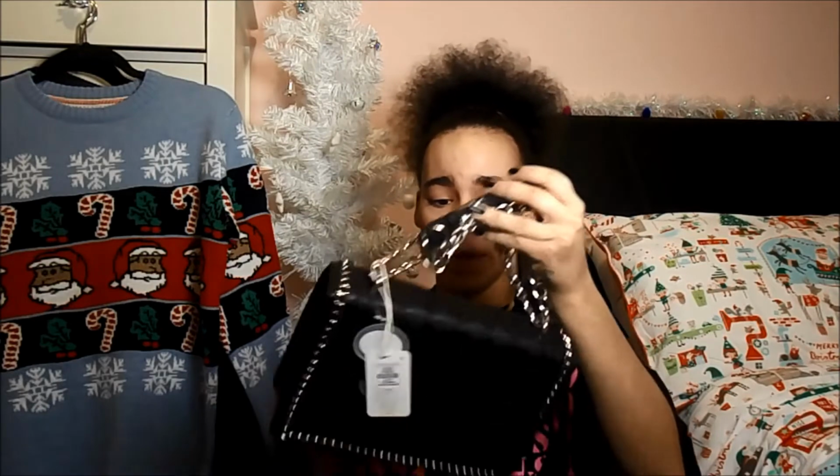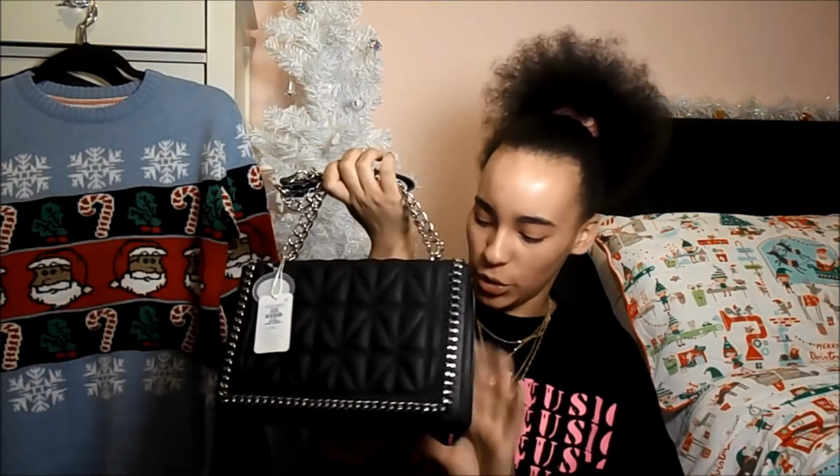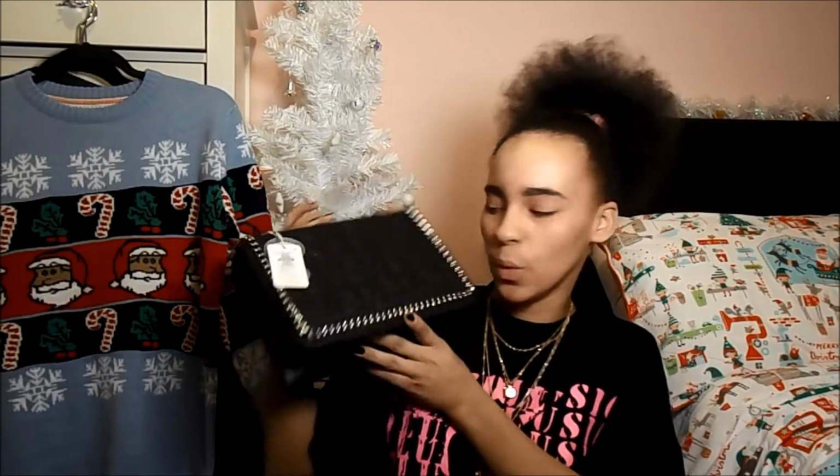And lastly, I treated myself to a new bag. I haven't got myself a bag in a long time. And I think I'd seen this in someone else's haul, but I don't know whose. But I just really, really like it. It's quite a heavy bag as well, actually. I'm not someone who likes a big bag. I try not to carry a bag. I just hate them. But when I do, I like to have a good quality one.